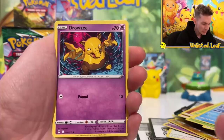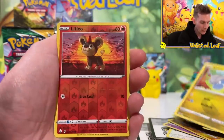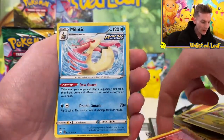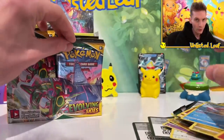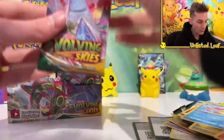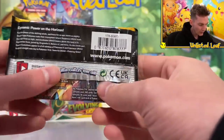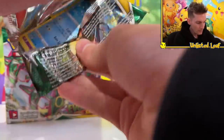So we've got the Drowzee looking extra creepy. Got the Scraggy. Bagon running down a hill. That's what I did as a kid. Then I'd trip over and go flying. Reverse Litleo, and then the Milotic as the regular rare. All right, Rapid Strike logo was on the Milotic as well. So the Rapid Strike logos are back. Look at this. I love the art. I really do. And the shine of the pack? Gorgeous. Got the barcode. Okay.